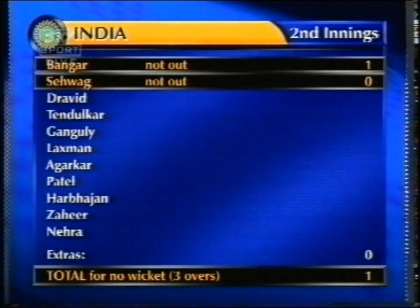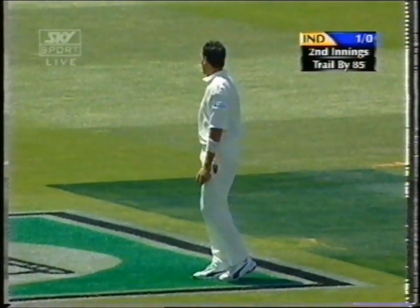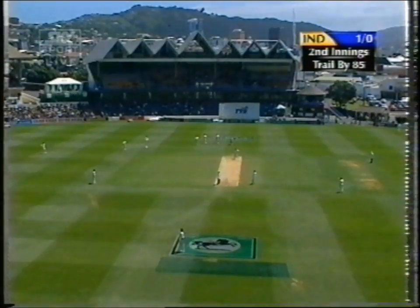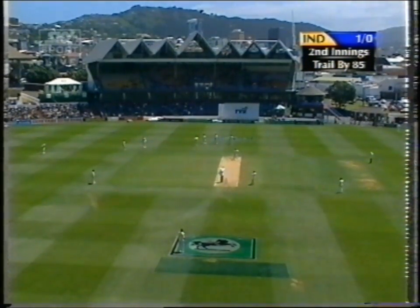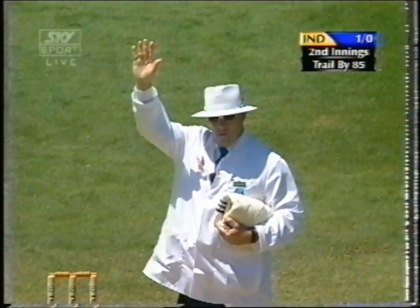Bangar underway. Dravid, Tendulkar, Ganguly, Laxman. That is the prime four, the big four. That is where this game must be set up by India. Bulk of the runs. Tuffy again. Bangar on strike. Side screen just been moved into position there.